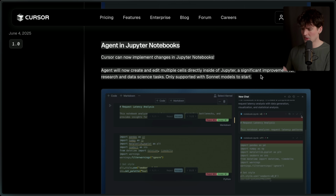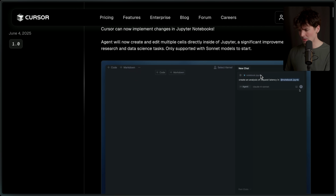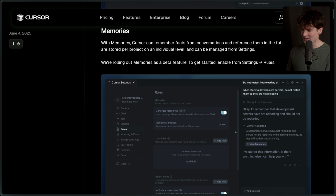If you're a Jupyter Notebook person, it now can handle agentic work with Jupyter Notebook style files. Cool for researchers and people doing data stuff. Probably not super relevant to the rest of you guys, and it also only works with Sonnet. Cool to see them ship that. Memories is a very interesting change.